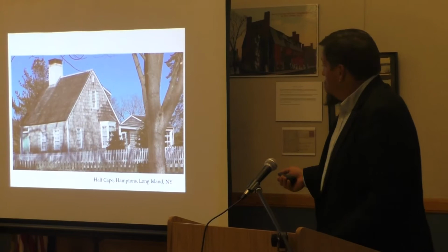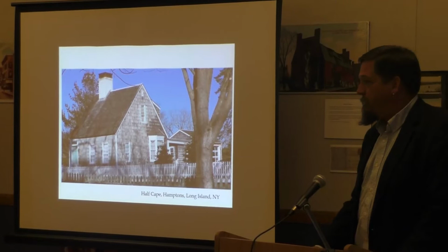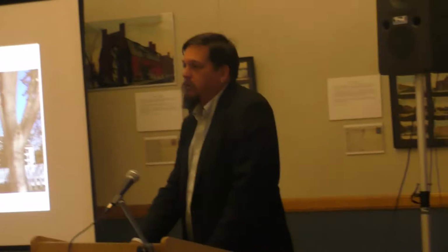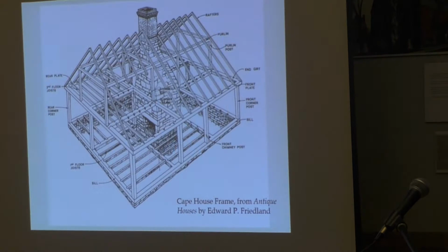This is the more common, small style. It looks really strange in this picture because it's only half a cape. It's very common out East Long Island, the Eastern Cape Cod, the Eastern Shore where they survive. These are referred to as Cape Cod houses. Although a typical Cape Cod house, I think, yep, there it is.